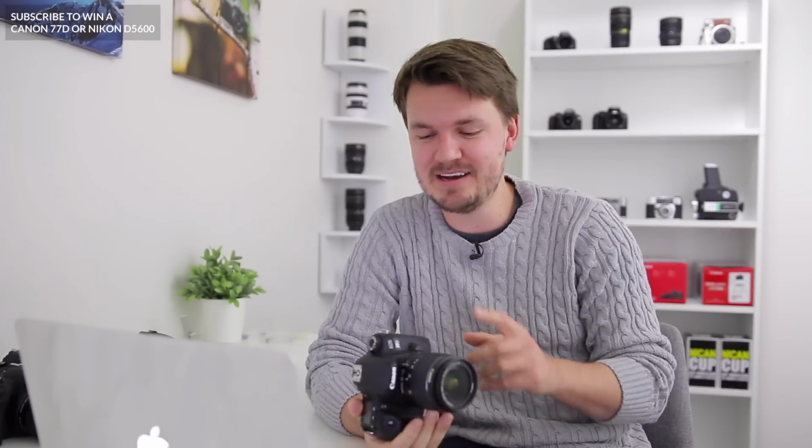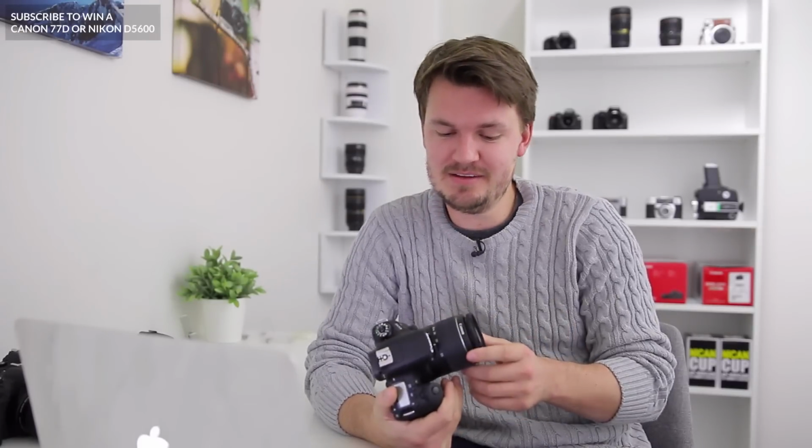The only big thing is going to be 4K video when Canon finally put that into their DSLRs. I don't even know if that's going to happen next year. If it does, that might be one reason why you want to upgrade. But other than that, if you're just shooting stills, look after it, you're going to have no problems for the next few years.